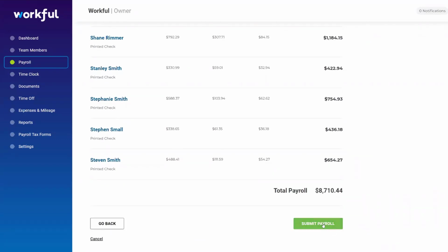So one thing to note here is that if you've got a client who's on direct deposit, what this is going to do is trigger the ACH process. We're going to draft the funds from your client's business checking account and pay them out to each of these employees.